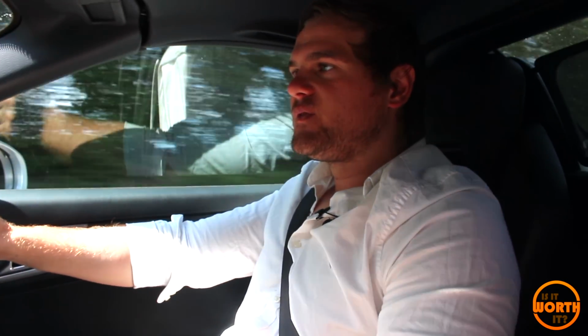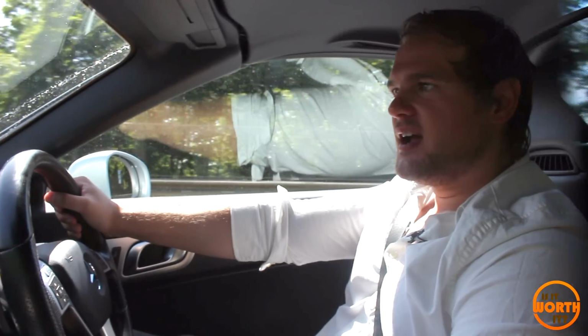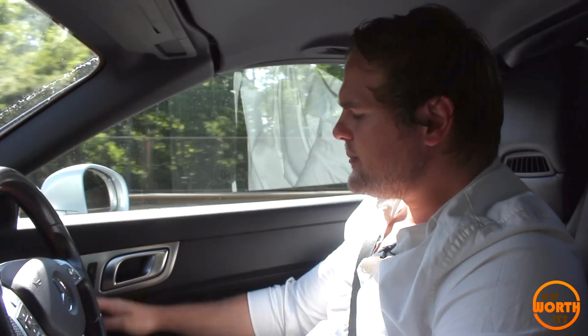What's the SLK like to drive? First off, on the kickdown with this automatic gearbox, it's incredible how lively this engine is to drive. So first off, impressions: you are quite low down, which is really good for a sports car, and it's quite impressive, that 1.8 petrol engine. It's a really nice drive. So let me just try the road noise with the windows up.